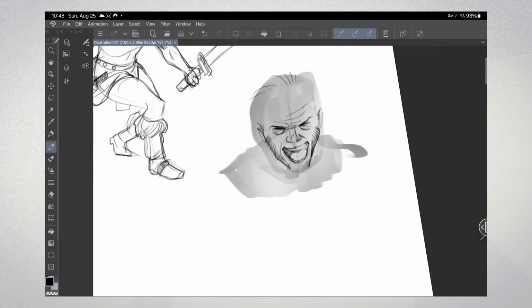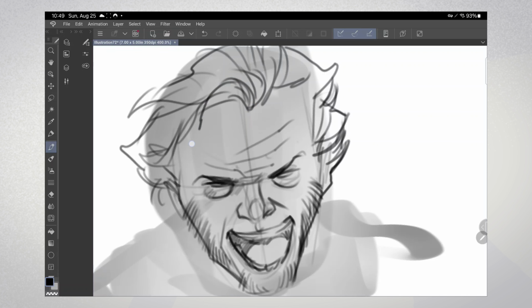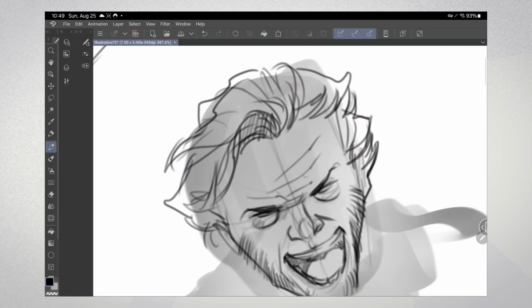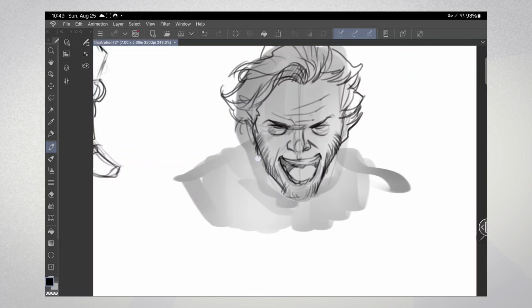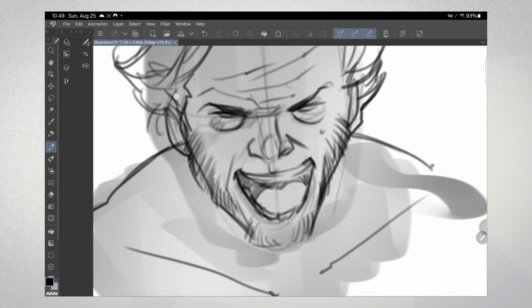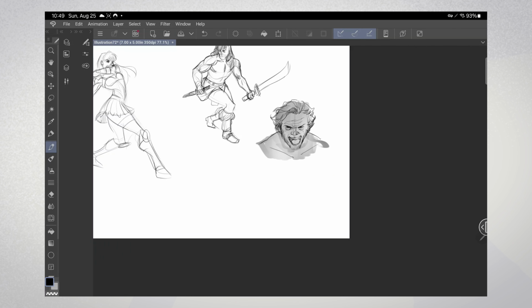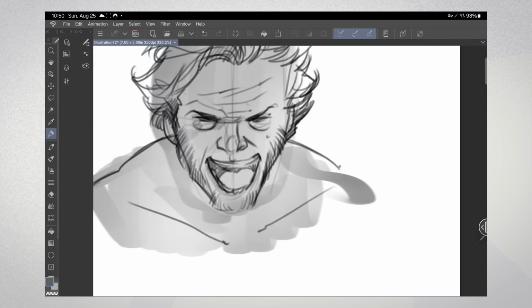Now, staying motivated and consistent can be one of the biggest challenges when it comes to building a routine, especially when life gets busy. One thing that really helps is tracking your progress. Keep a sketchbook or a digital folder where you can see how much you've done. Over time, you'll start to notice improvements, and that can be a huge motivator on its own to keep going.